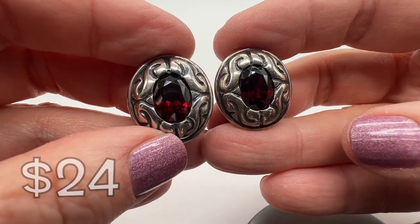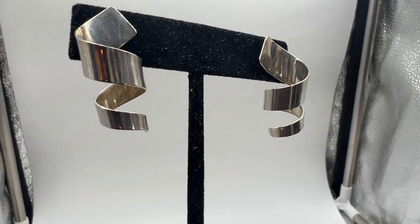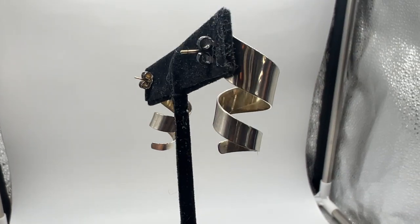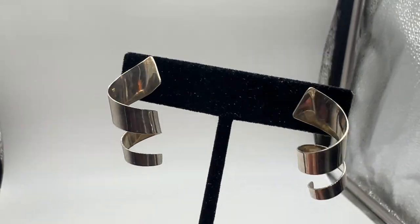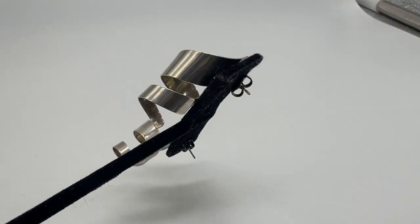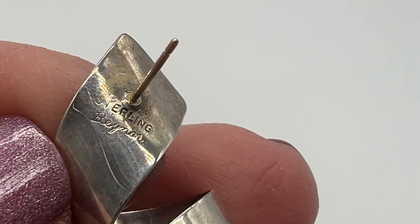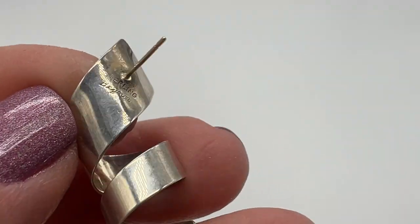Those are beautiful. Here's a cool pair of earrings. Look at those. These are sterling silver, and they are designer signed. They say Benyon on them. So take a look at that. Right? Benyon, is that right? I think that's what it says.